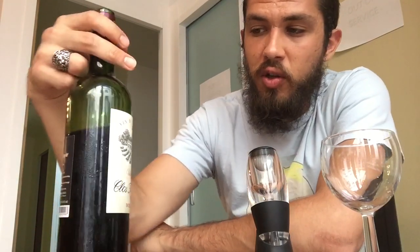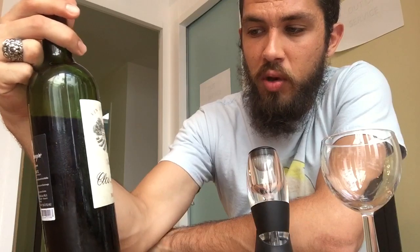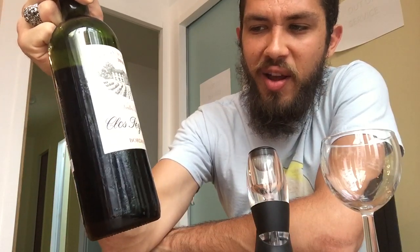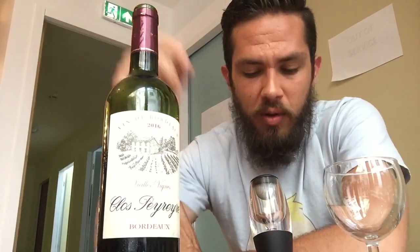So this one right here is a 2016 Vin de Bordeaux from Clos Peyreyre. Geez, pardon my French again. I have a real hard time pronouncing all of this. But for wine number 52, it's a red one. I haven't done too much research on this. I did try just a little bit yesterday to let it breathe out just a tad bit.